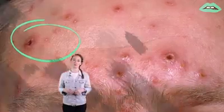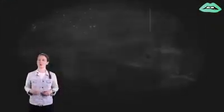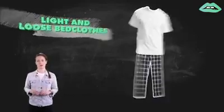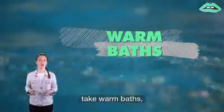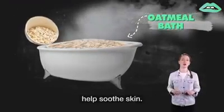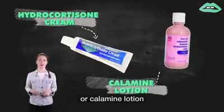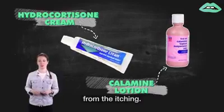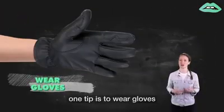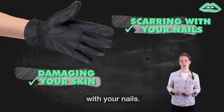So, how do you deal with the itching? Wear light and loose bedclothes that won't irritate the blisters. You could also take warm baths using little soap. Oatmeal baths are also recommended and help soothe the skin. An over-the-counter hydrocortisone cream or calamine lotion can also offer relief from the itching. And if you do surrender to scratching, one tip is to wear gloves on your hands to avoid damaging your skin and potential scarring with your nails.